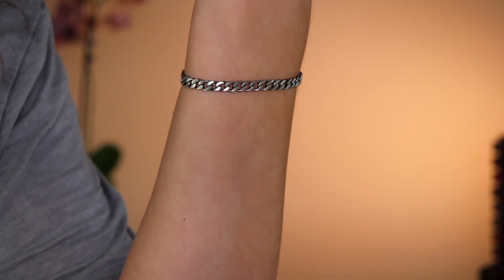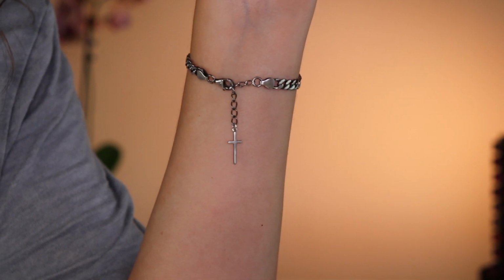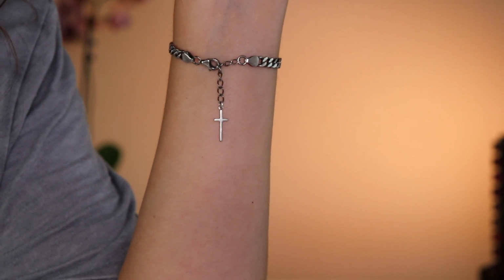This next piece, when I saw it on the website, I just had to have it. It's so freaking cute. It's a silver bracelet, but the thing that sold me on it was that it has this unique cross little detail on it, which I love. I've never seen anything like this before. And I'm very into silver jewelry right now, so I love this one. And I paired it with my super thin silver necklace. These two look so good together. It's the perfect size, and I can easily sleep in it.